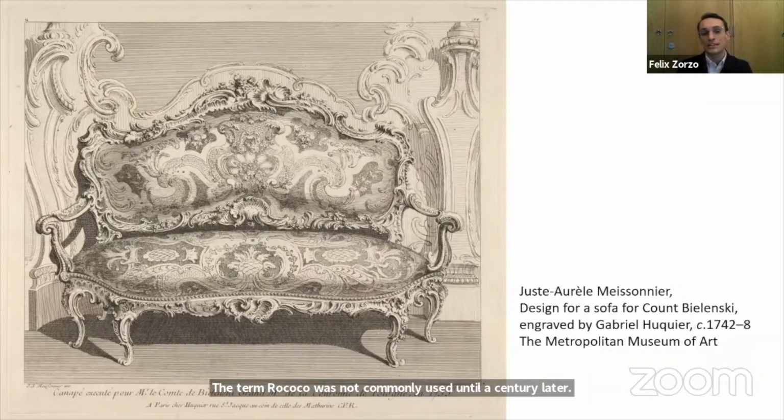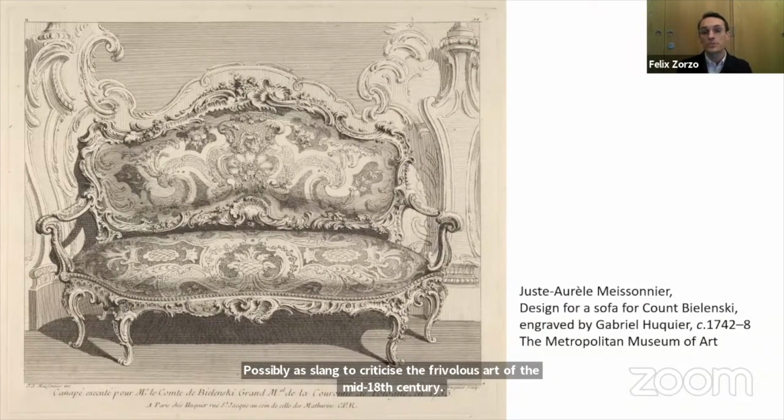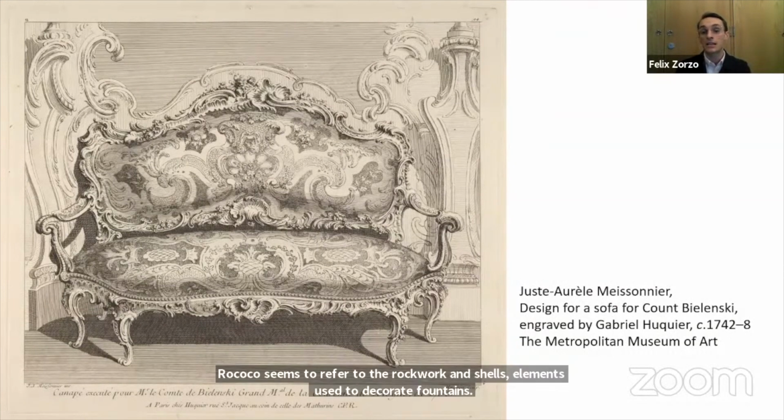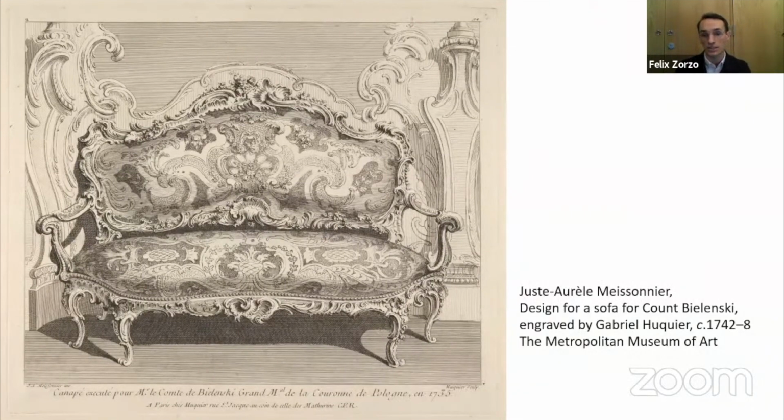Although the etymology is uncertain, Rococo seems to refer to the rocaille or rockwork and coquillage or shells, elements used to decorate grottos and fountains, and that would become ubiquitous on furniture, bronzes, and porcelain over this period. Rocaille motifs were first introduced in the 1680s by designers like Pierre Lepautre, and they were fully developed in the work of Juste-Aurèle Meissonnier in the 1730s.